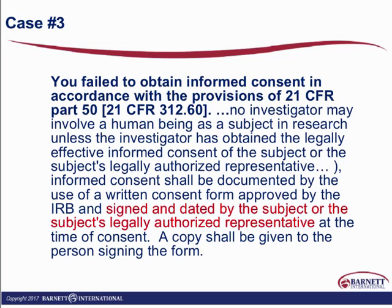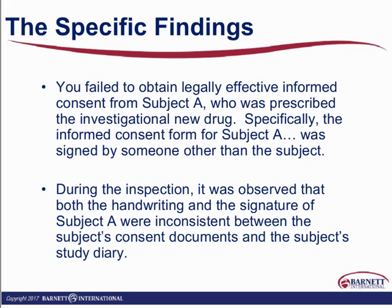Okay, informed consent shall be documented by the use of a written consent form approved by the IRB and signed and dated by the subject or the subject's legally authorized representative at the time of consent, and a copy shall be given to the person signing the form. So the specific findings on this one were that you failed to obtain legally effective informed consent for a subject who was prescribed the investigational new drug. Specifically, the informed consent form for this subject was signed by someone other than the subject. During the inspection, it was observed that both the handwriting and the signature of the subject were inconsistent between the subject's consent documents and the subject's study diary.